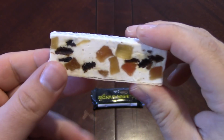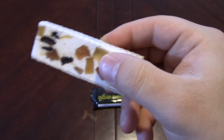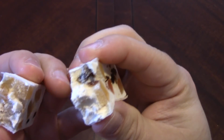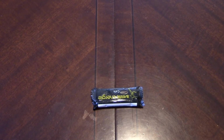Kind of looks like a little nougaty fruit cake. Things I do. There we go. All right, let's try it. Oh, wow. I took way too big a bite of that. Let's see. It honestly kind of tastes of nothing.